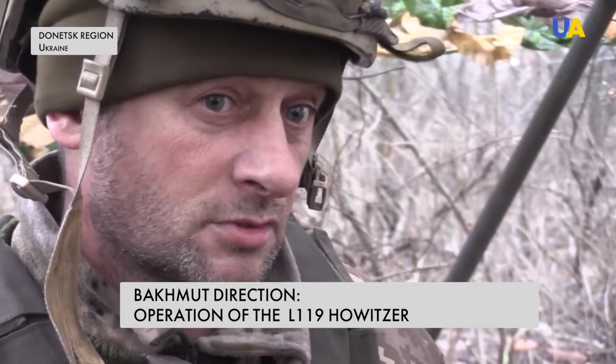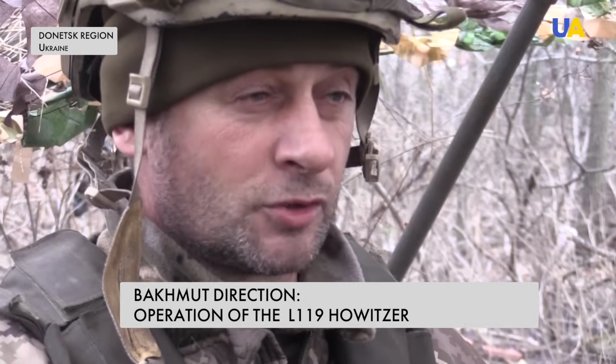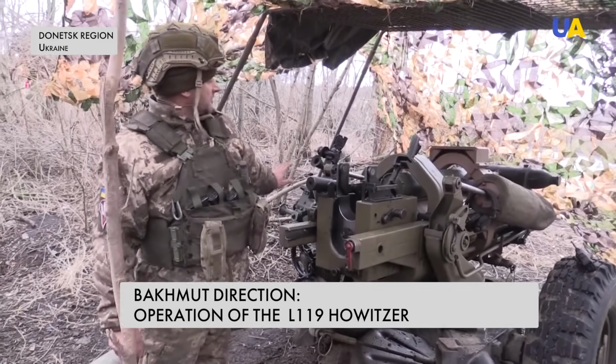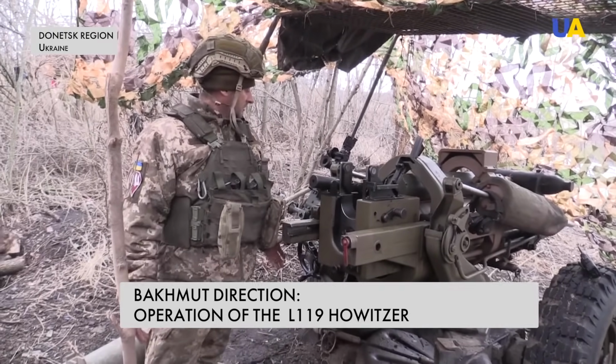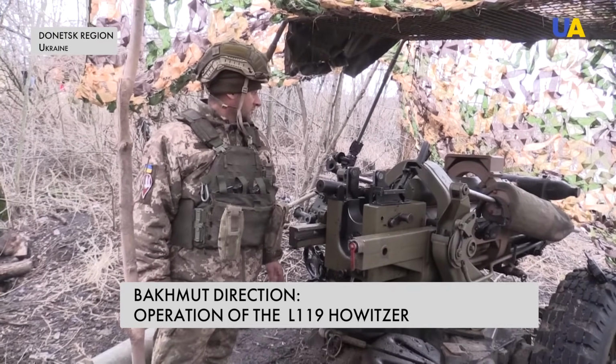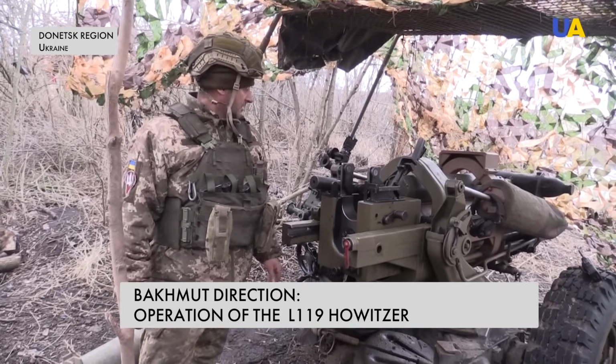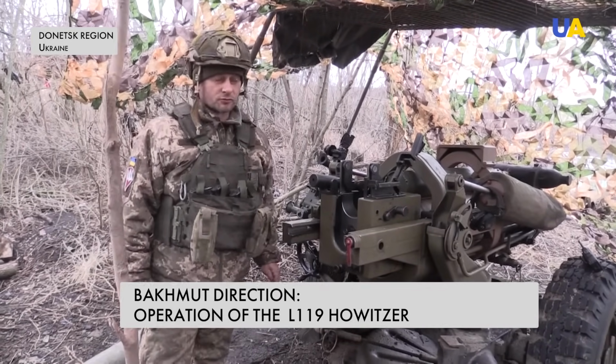Artillery has the same principle, the difference is only in sights, and the mortar is as simple, not even a cannon, but kind of like a pipe. You have to know the mechanisms, how to service, what and how to do, all basic things that you must know to eliminate problems in combat conditions.